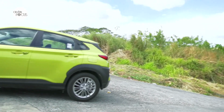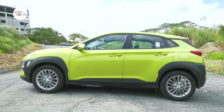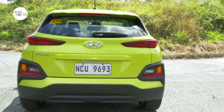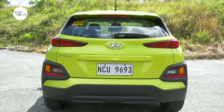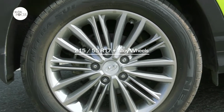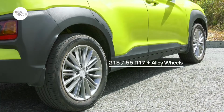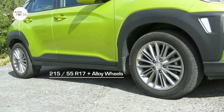The distinctive Kona design cues, including black liners or support for exterior features, are carried over to the back, highlighted by a rear spoiler with high mount stoplights. The 215 by 55 R17 tires, wrapped around bespoke 17-inch alloy wheels, provide a proper sporty SUV stance.